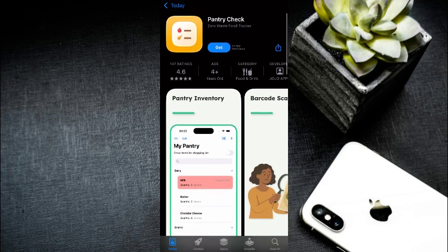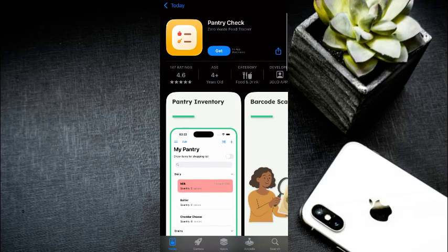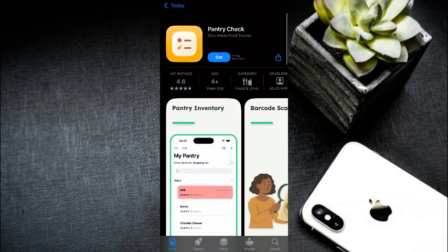In this video I explain the PANTRY CHECK app review in order to see if the app is worth using. So let's quickly dive into it.